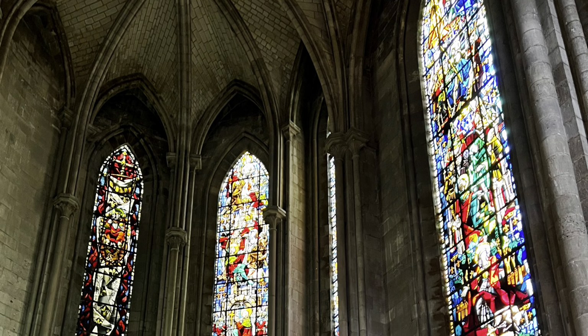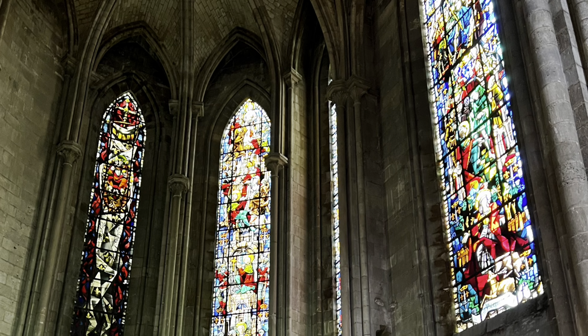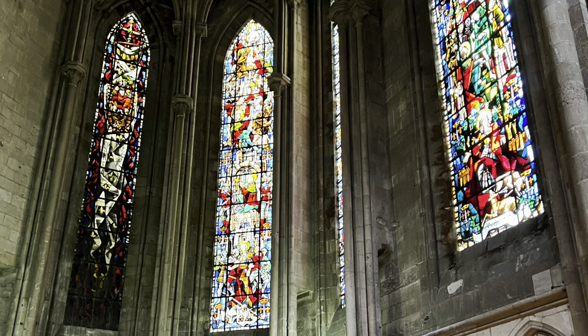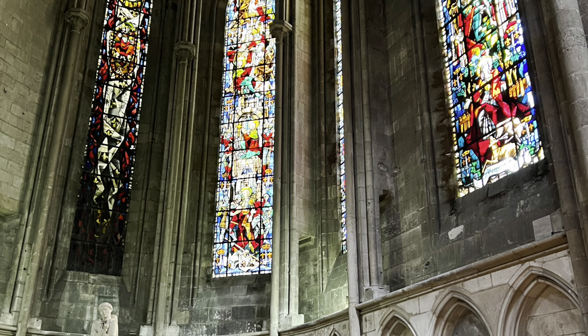Some stained glass windows are a bit more modern. For example, the one here on the far right is called the Joan of Arc window, and this was created in the 1950s to replace windows that were destroyed when the church was bombarded during the Second World War.